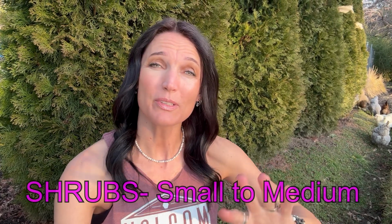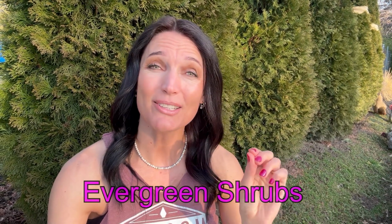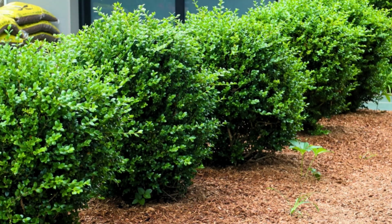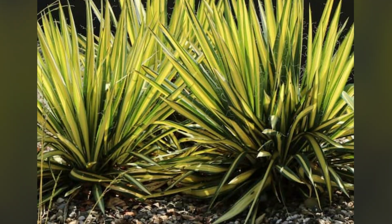First one we're talking about is shrubs. Shrubs come in very small to medium sizes. There are hundreds of different kinds of shrubs. They have kind of woody stems, they have a bushy appearance, and there are evergreen shrubs. Evergreen shrubs retain their leaves and their foliage and have color all year long, even through winter. Some examples of these are boxwoods, dwarf Alberta spruces, arborvitaes, yuccas.